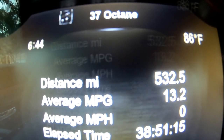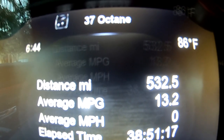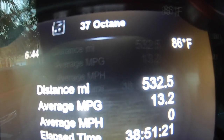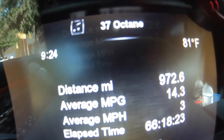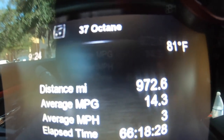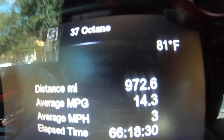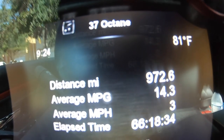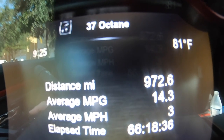Okay, we're averaging 13.2 miles per gallon right now. I'm gonna drive around for a few hundred miles, see if that changes or decreases. Okay, so I've driven about 400 miles now, one tank of gas, more or less. And we can see with the average miles per gallon, we're coming in at 14.3. That's just about 1 mile per gallon more than the paper stock filter.